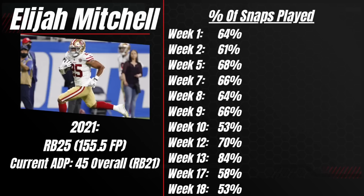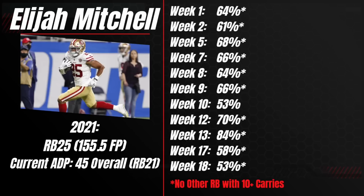Now, when you take a look at some of these numbers, you might say, well, Kyle, he wasn't really over 60%. I mean, it was just barely. Or you might throw out the fact that he just barely eclipsed the 50% mark in weeks 10, 17, and 18. And I would tell you that if I put an asterisk next to the games in which no other running back had 10 or more carries, that would be all but one game last season. So in games in which Elijah Mitchell played last year, there was only one game where another running back on the team had 10 or more carries.